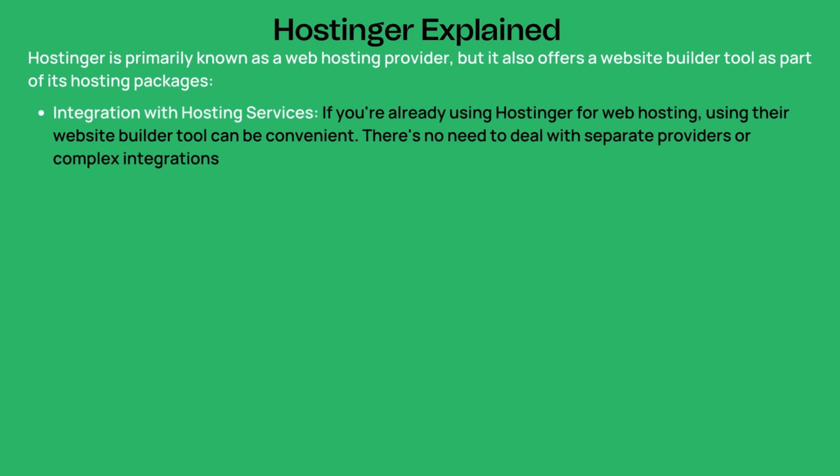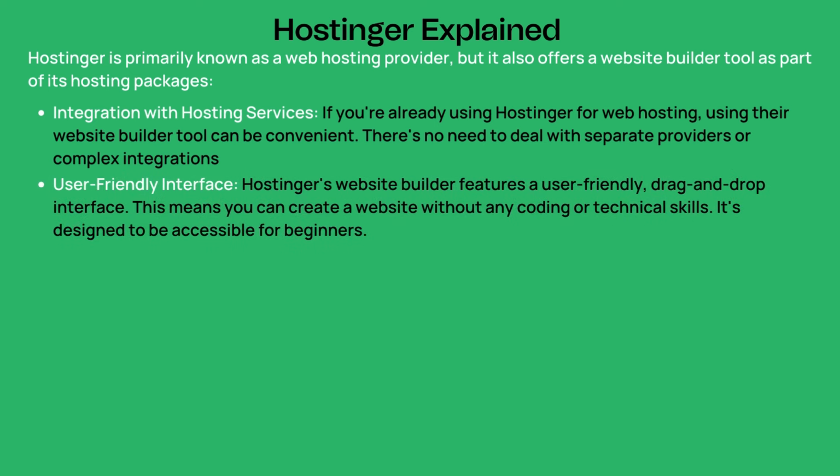As well as this, you do have a user-friendly interface. Hostinger's website builder features a user-friendly, drag and drop interface as well, and this means that you can create a website without any coding or technical skills. It's designed to be accessible for beginners.